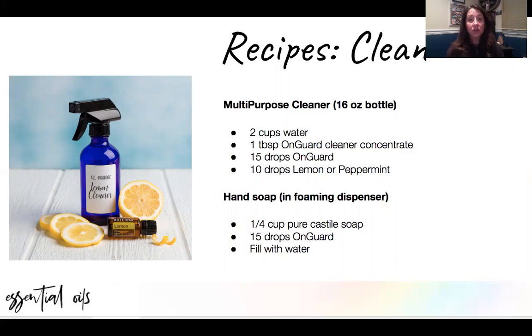So there's a cleaner concentrate that has this On Guard essential oil blend in it. It's all plant-based, so you can use that. It's just a tablespoon of that. And then if you choose to, you can add in additional oils.